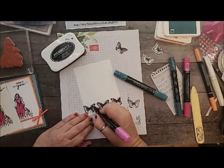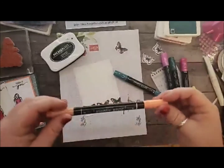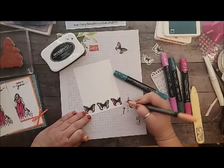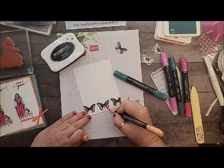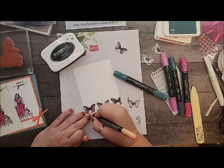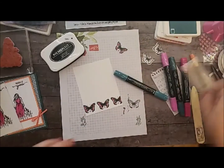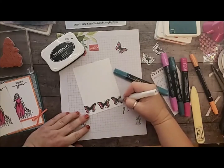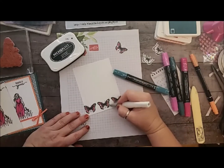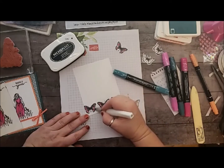So just add. It's pretty, I really do. And then a little bit of the Grapefruit Grove. You don't need a lot, just as kind of the accent. And again, like I said with the other one, I did leave some white, so I didn't color it in completely. And then go back in and add some wink. Because again, butterflies definitely need some sparkle.